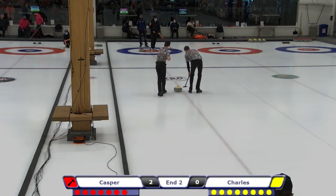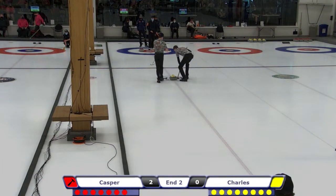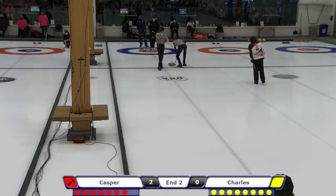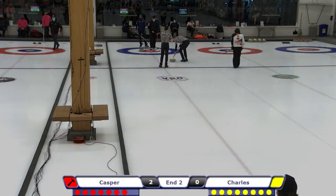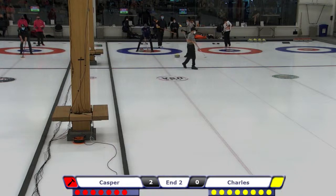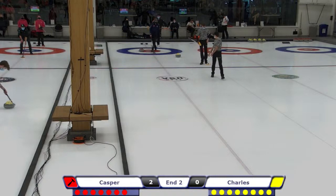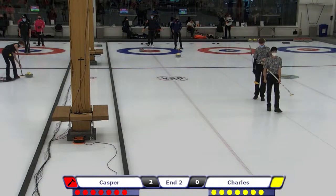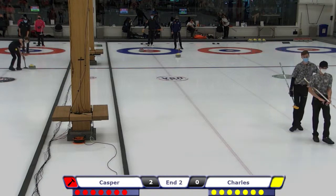Line's good. A lot of elite teams now, when you get on ice that swings this much, in addition to throwing more rotation, also completely change their angle of release, basically throwing the stone with weight against the turn. Really nice shot, Adam. To really control and delay the break point of the stone, so you don't have to take ice off the sheet to keep it on the right side of the center line.